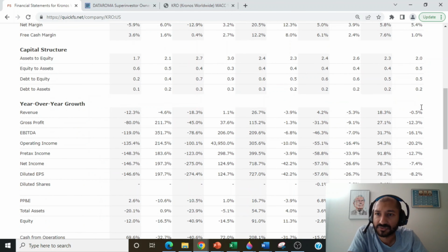Next, looking at the company's capital structure, the first item on the list is the asset to equity ratio. This number gives an idea of how leveraged the company is. An asset to equity of 1.0 tells us that all of the company's assets are financed by the shareholders' equity. An asset to equity of 2.0 tells us that half of the company's assets are financed via liabilities and half of them are financed via shareholders' equity.